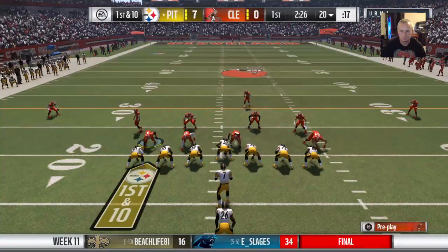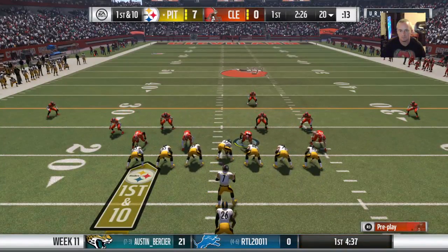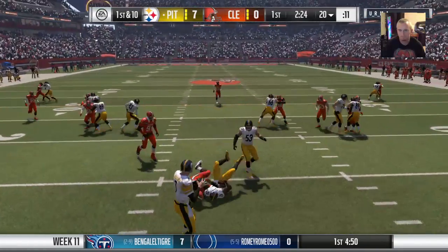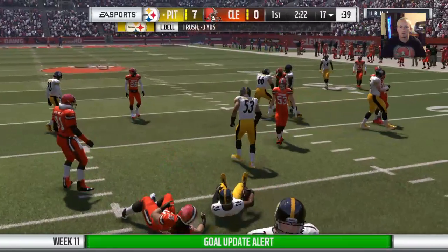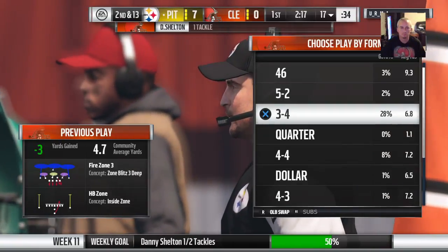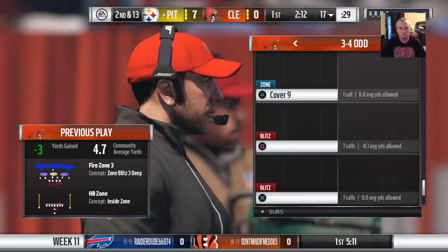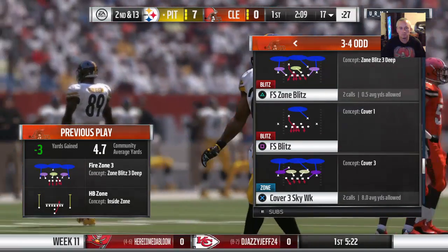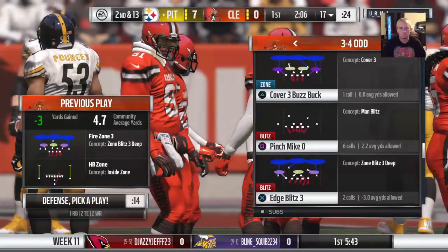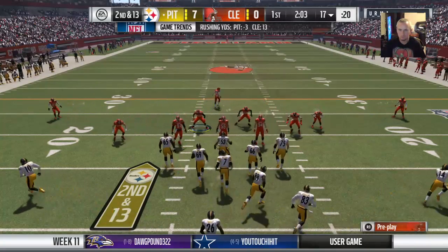So the D-line's going to spread out. Now the first carry for Le'Veon Bell. And he goes nowhere. He'll lose yards back at the 17. The loss of a full 3 yards, and now it's 2nd down. Second down and a little ways to go here. 2nd and 13.